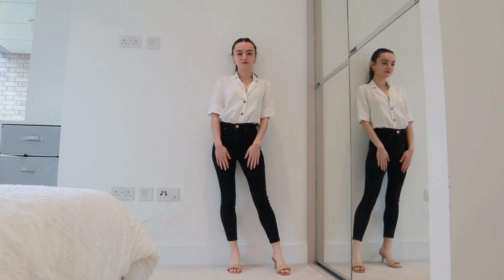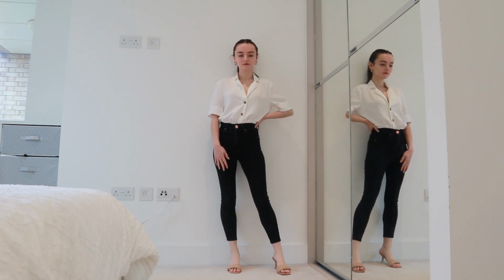So the second item that I would consider to be a staple is definitely the black skinny jean. And I know that skinny jeans aren't the trendiest right now. I know that it's all about the baggy jeans and the low-rise jeans, God forbid. But I think that a high-waisted pair of black jeans is always going to be flattering, and particularly on me, the high waist is always a good look because it makes my legs appear longer.